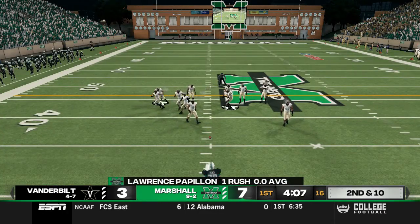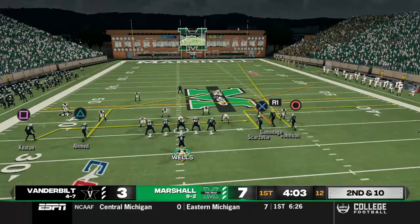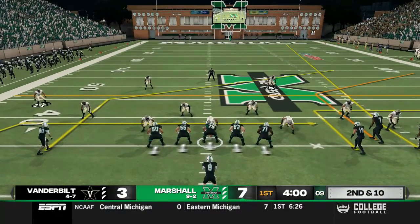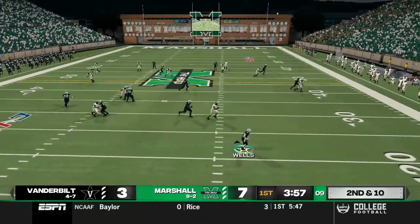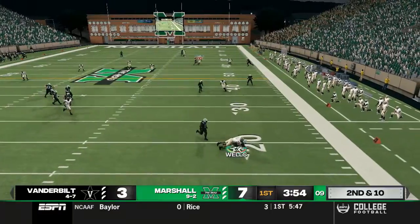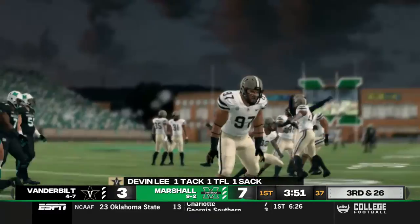So it's second and 10, ball on the 36-yard line. They spread the field in the gun with five wide receivers. He's going to try and scramble. And they got him. A defensive end with this kind of speed is an offensive worst nightmare.